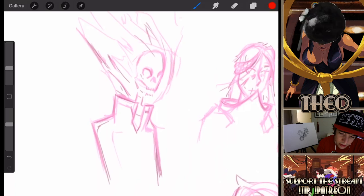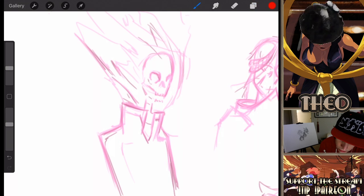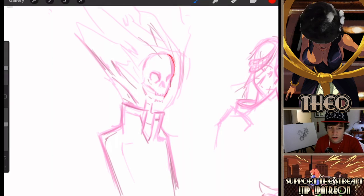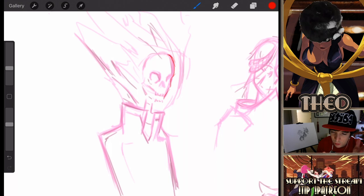This one I kind of like. I like the skull face that's in here. I'm on the right layer. Okay, good. I don't want to draw on this piece. So you have this nice little skull here. I think with YSR style, it's a lot of condensed forms, I've noticed, which isn't bad. I think it works for a style.